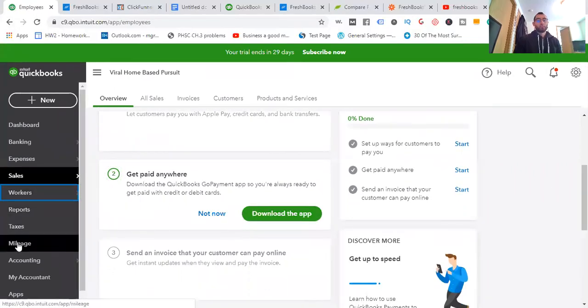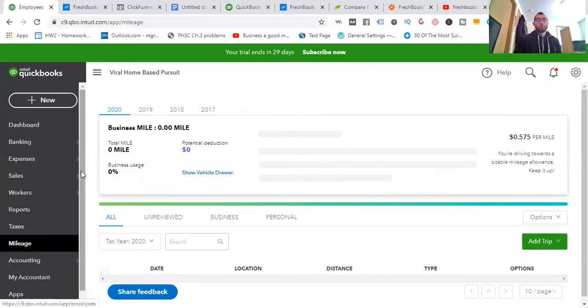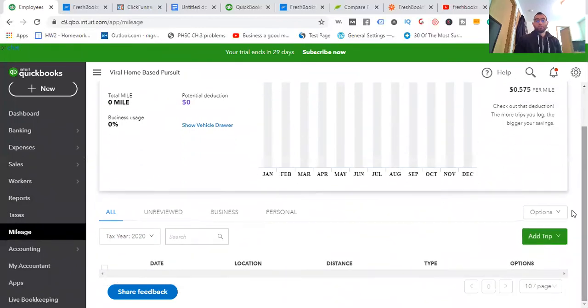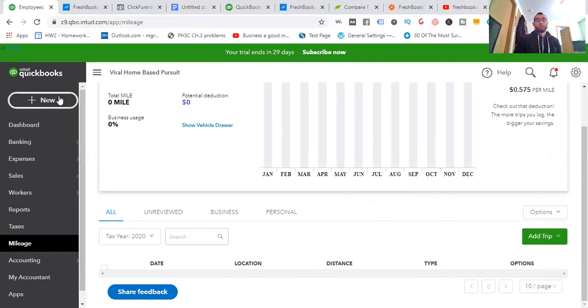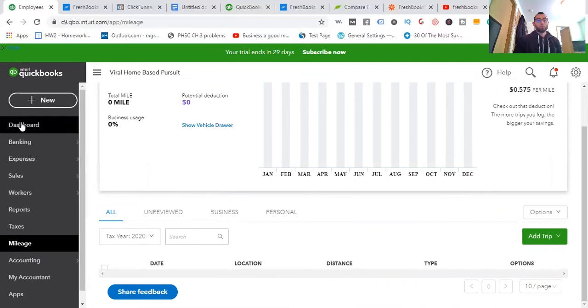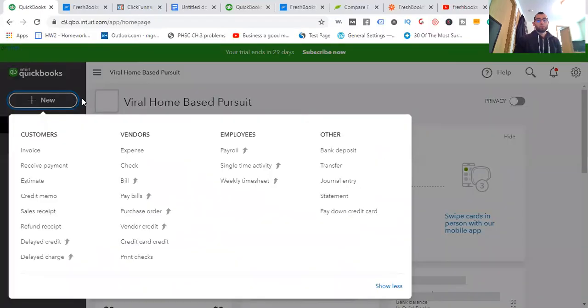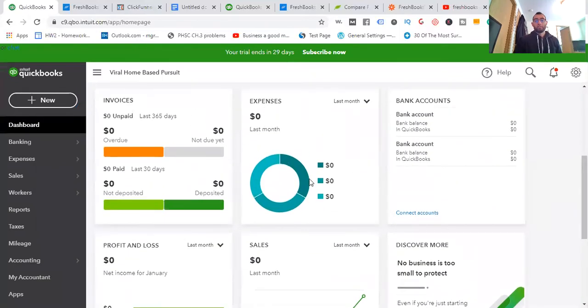Workers, reports, taxes, mileage, like I was saying, mileage there. You can just play around with this, and if you have any questions on it, just let me know. My accountant, my apps, live bookkeeping you can do. Or I can click Add new here. Click the Add new button there, it goes down to customers and vendors, employees, other, and you can just go through that information inside of it. It's very easy to track. You get the expenses here.